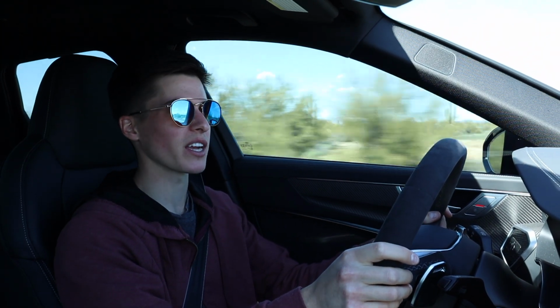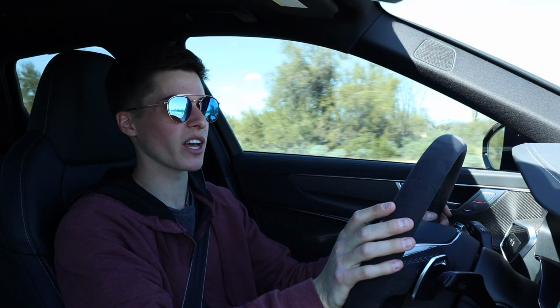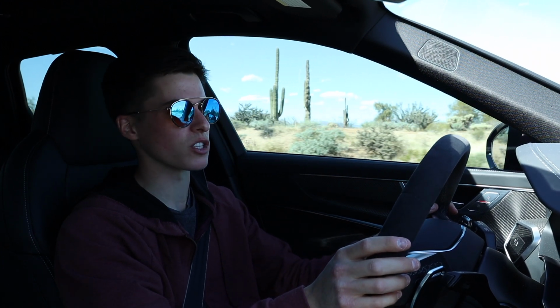And I've heard that in other videos about this car, and I can say the same, is that the steering weight and all this room behind you just doesn't add up. It feels much lighter than it actually is. And I think that's great, especially if you're gonna be driving this car around a lot and you want something that's on the sportier side.